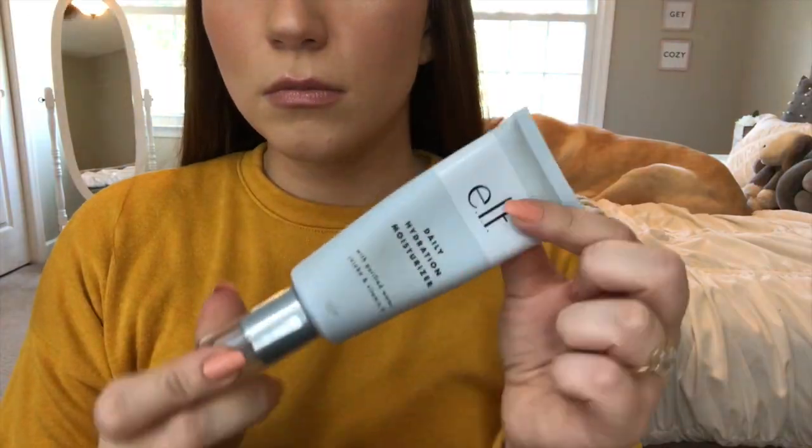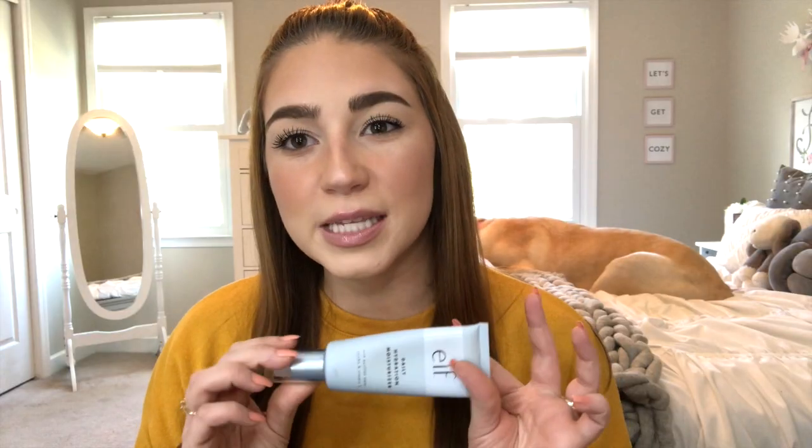The first thing I want to talk about is this e.l.f. Daily Hydration Moisturizer. I might actually just do a whole e.l.f.-dedicated video soon because they really stepped up their game with their products, their brushes, their makeup, like everything. I kind of want to do a full face of e.l.f. just because even their packaging is so much prettier now.